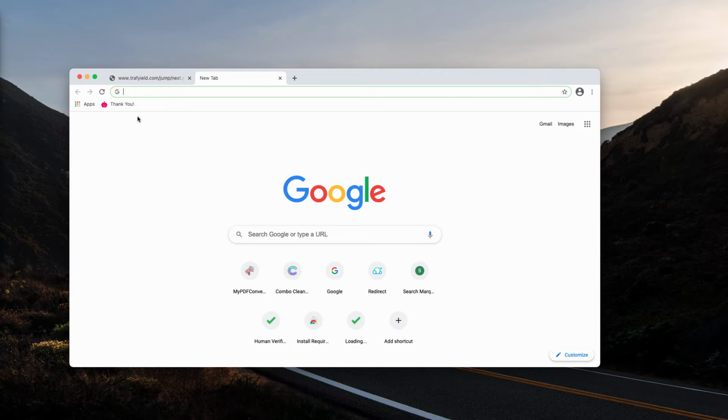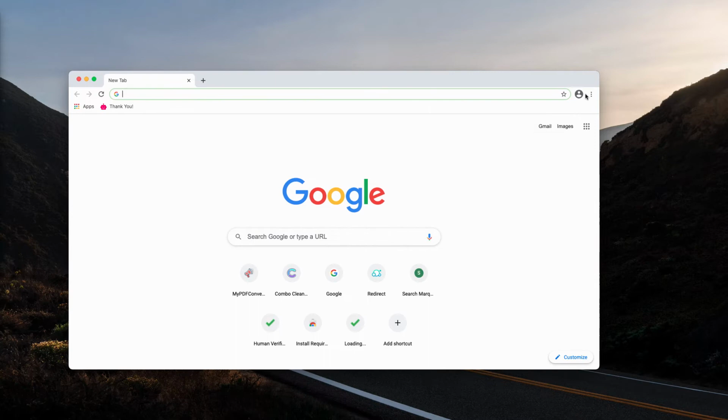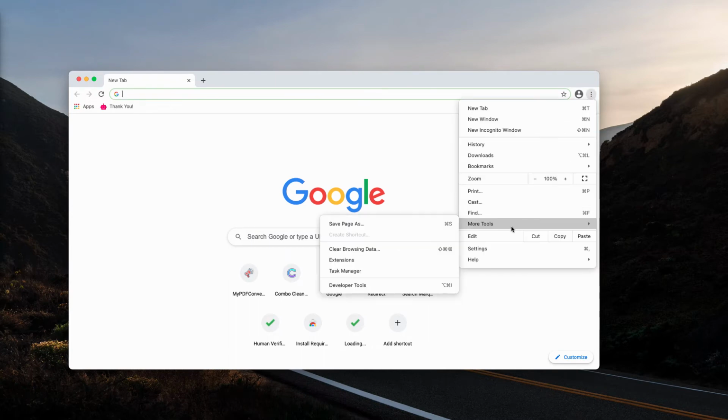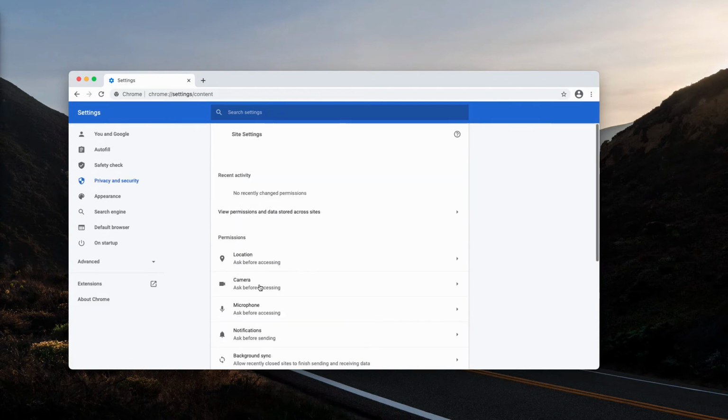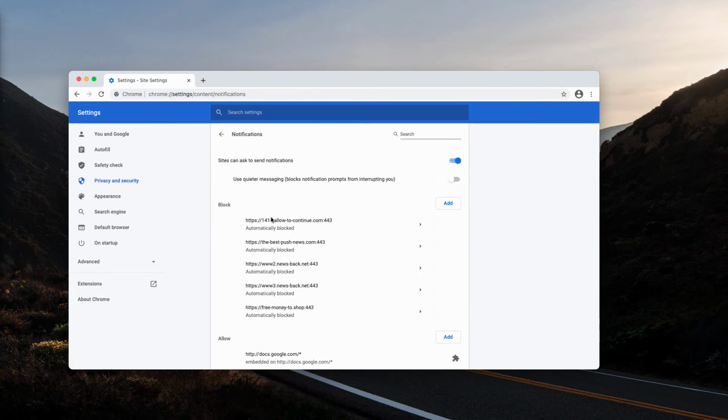If you have mistakenly clicked on that Allow button, you need to immediately fix the issue. Now, watch carefully as I explain how this can be done. Go to the menu, click on Settings, scroll down to Site Settings and choose Notifications.